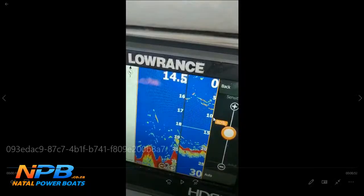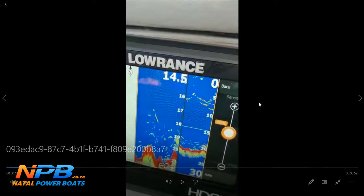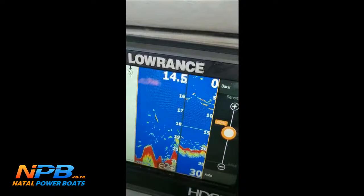So if you look on the right-hand side, it is top to bottom, from 0 down to 30. In 20 meters of water there, you can see 0 to 20, and at the 5 meter to 10 meter mark there's the showing coming through, and that's the mackerel. On the left-hand side is my bottom zoom. That's from 14.5 meters to 20 meters, so that's showing me basically 5 meters above the bottom.